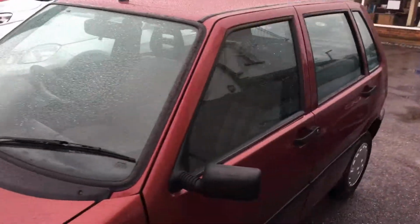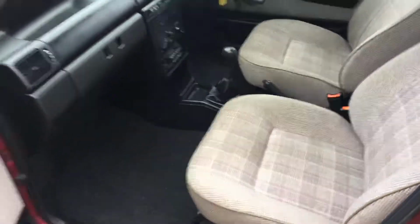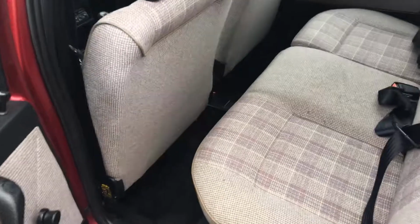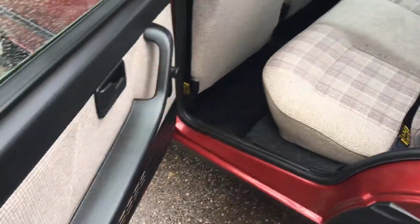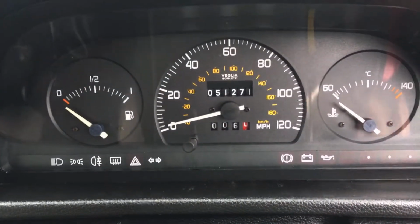Basically, I'd had one as a company car way back, and it just spoke to me a little bit and still does. I love the little things like this. So simple. Not like a modern car. So 51,000. It stacks up from the MOT history.